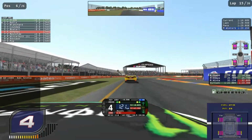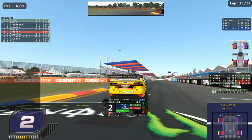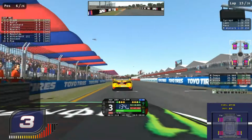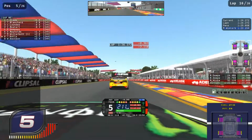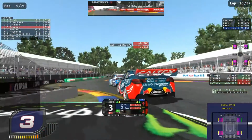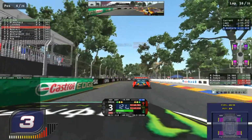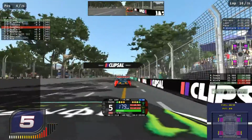I don't know where Winterbottom has been placed after that. Was just stuck behind Chaz Mostert now. Seems to be the story of the race up to now. We seem to be getting lodged behind other cars. Caruso has also made his pit stop. We'll go down the inside, try this move again. Mostert over the curb, and we've moved up another position into fourth place now.